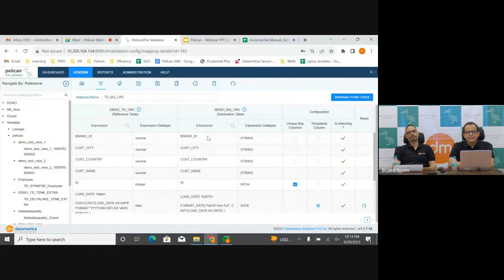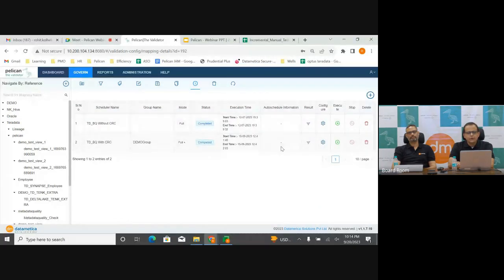Once this mapping setup is done, all that the user has to do is create a scheduler. So basically, a scheduler is nothing but we are telling the tool how I want to run my validation. So I'll show an example.